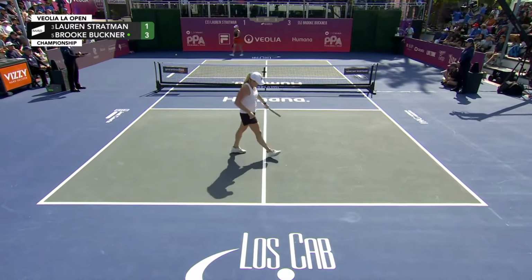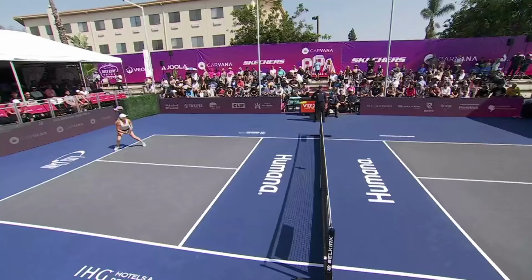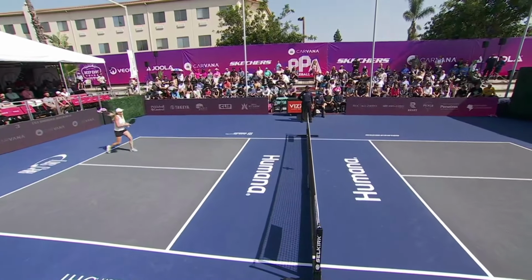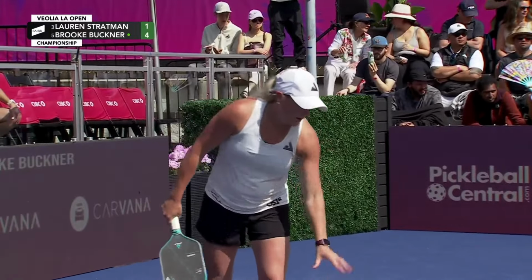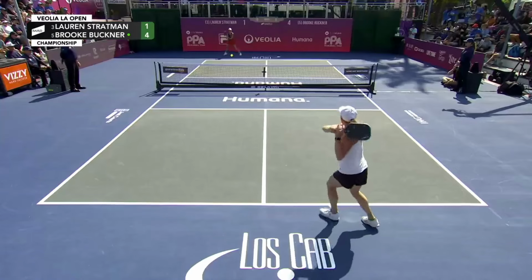Big rip. Brooke Buckner, she is so good at finding those corners. She almost had a clean winner from the back of the court on a similar shot a couple points ago, and this time, fully clean winner, both players back. Not something you see too frequently in the singles game.